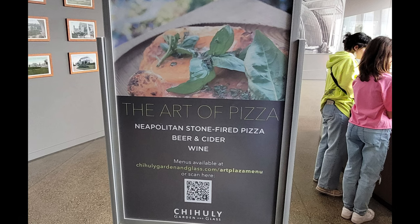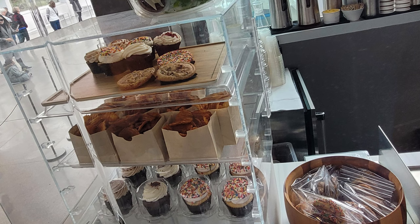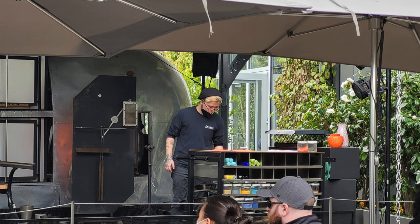And if you get hungry while touring the exhibit, they have a little kiosk where you can get a snack, an ice cream, an ice cold drink. They even have beer. They have a little wood fire oven pizza outside and a nice seating area. And if you're sitting outside as we did, luckily it wasn't raining, it was a bit cold, you can watch a glass blowing exhibit as well.